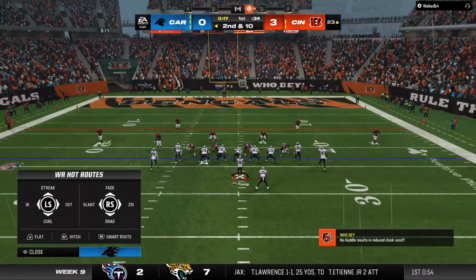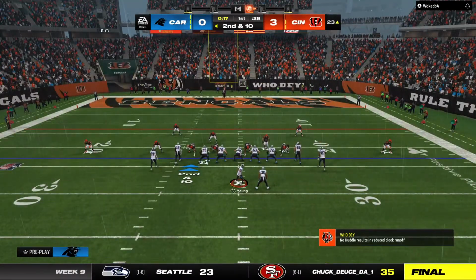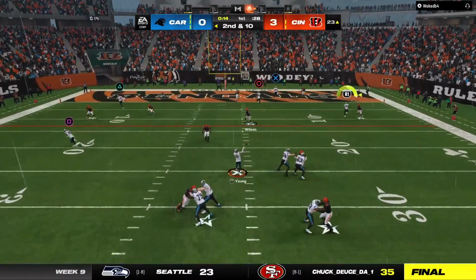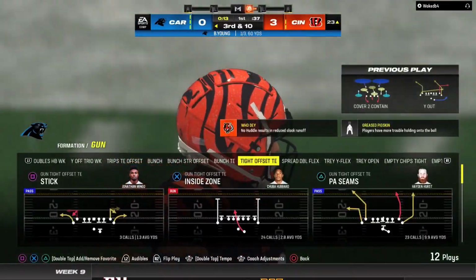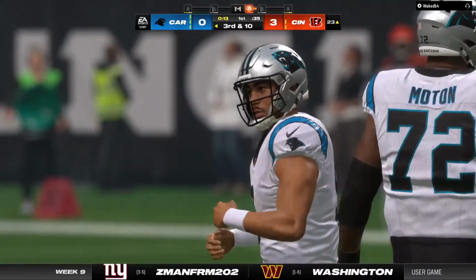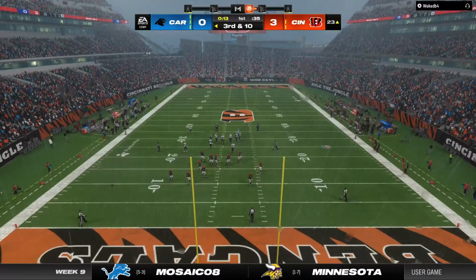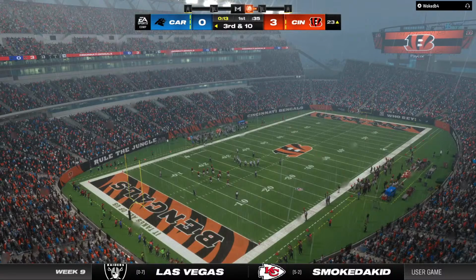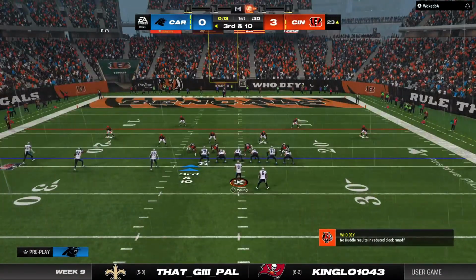So after the incompletion on first, now 2nd and 10. On the ball. Now here's Young, and his throw's going to be incomplete. Nice back-to-back plays defensively. They're stacking momentum now. One incompletion, 2 incompletions. This offense was on the move. Now 2 straight incompletions have them looking at 3rd and 10.